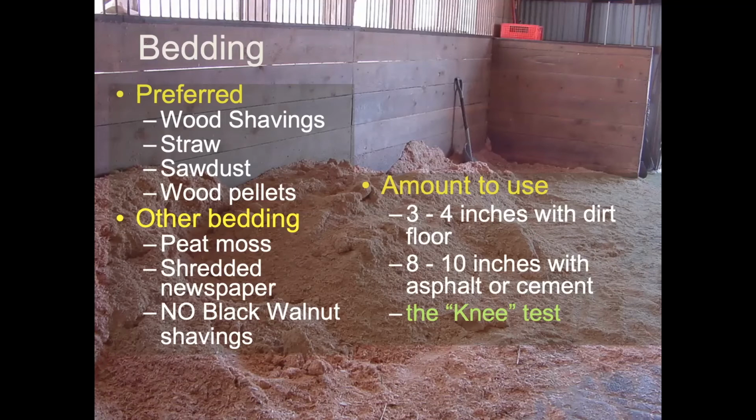Other bedding: peat moss, which is a big deal in Great Britain, and my pony clubbers all learn about peat moss, but I have never seen it. Shredded newspapers are a possibility. They're not real buoyant, but they will help absorb some wet. The big concern around here is that we do occasionally find furniture makers that use black walnut, and you do not want to use black walnut shavings as bedding, because just contact with the black walnut is possible to cause laminitis.